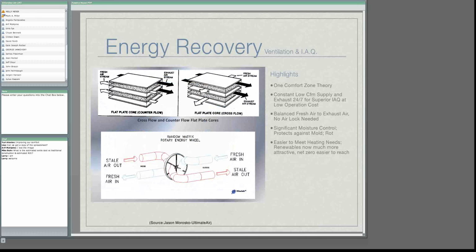This rotary reel type has these pie-shaped filters that actually suck up the BTUs of the outgoing air, and as the wheel rolls around, those BTUs are transferred to the incoming air. And the nice thing about this is these filters are also continuously filtering the air 24/7.